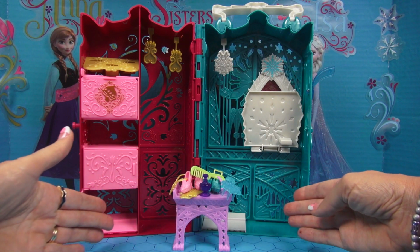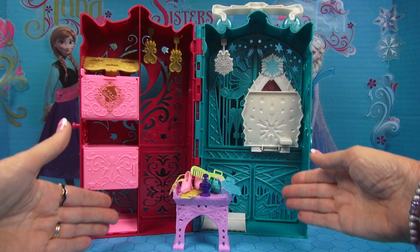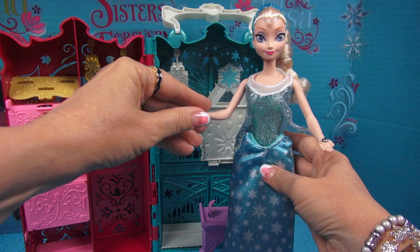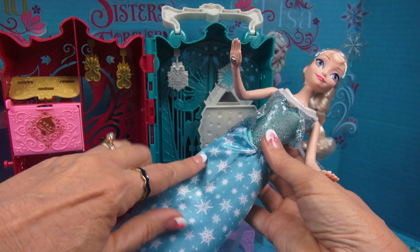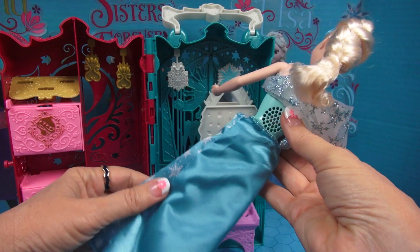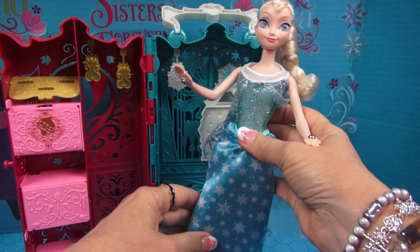Let's put the closet together for the two girls. Should we start with Anna, Elsa, Anna? Let's start with Elsa. This set does not come with the dolls, but it does come with this great skirt here. Isn't that pretty? And for a second look, you could turn it around and have a more satin, solid look. Or, of course, you could have the snowflake look.